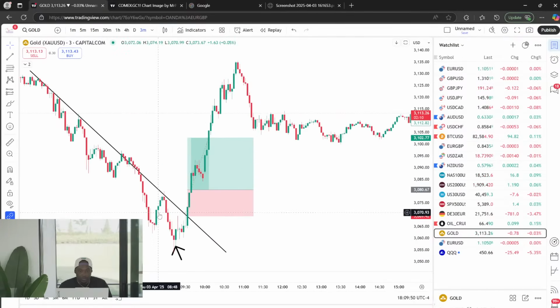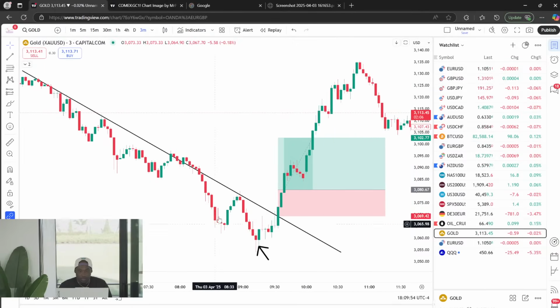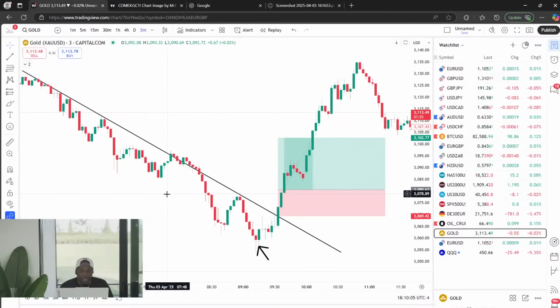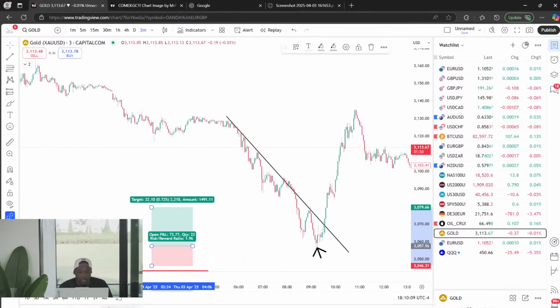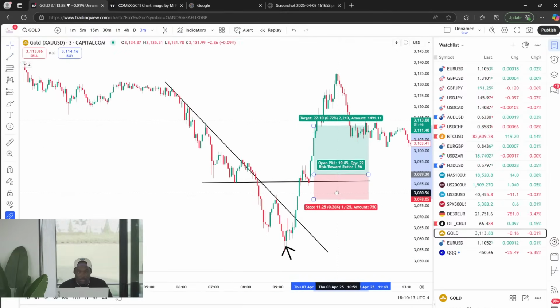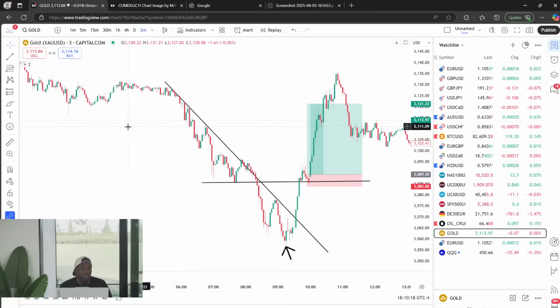On the 3-minute chart, we broke out. This is a 3-minute chart. So what I see right here is a support level. It looked like he just went long around here. Again, clean trade, man. Clean trade. All right, let's go to another trade.